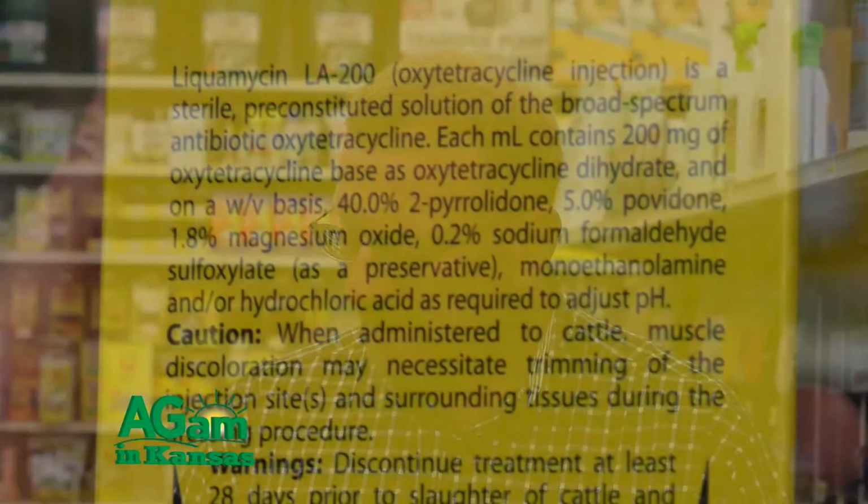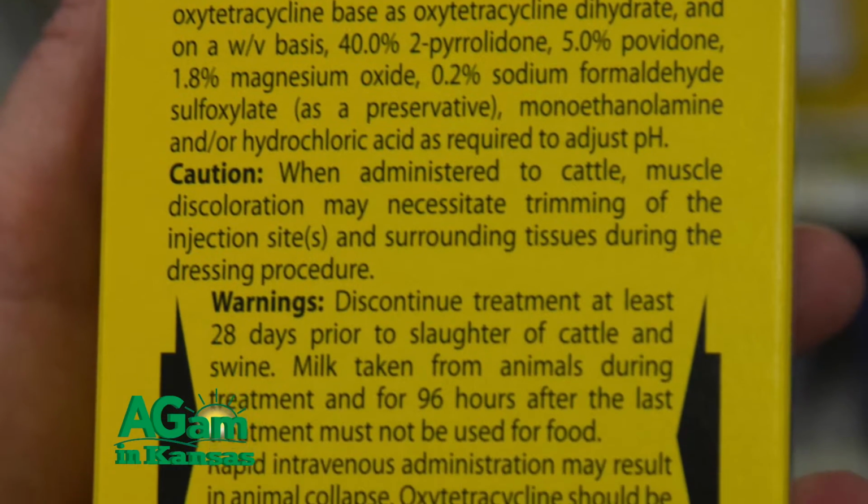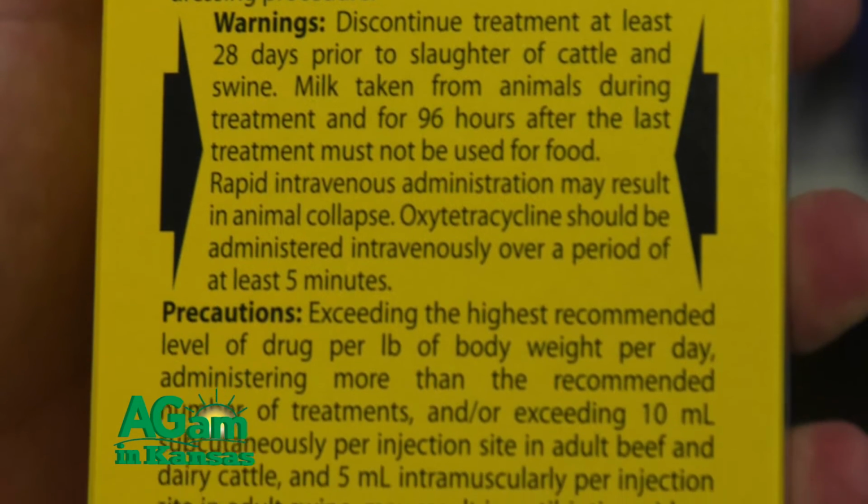You can purchase these without a prescription today. You can take them home and use them according to label. If you're off the label, dose or indication, a veterinarian has to be involved, should be involved, to help make sure you're using it for what it should be and to set an extended withdrawal time.